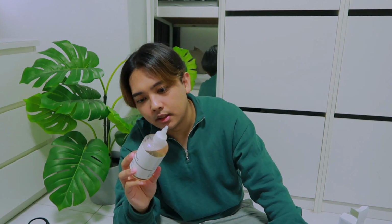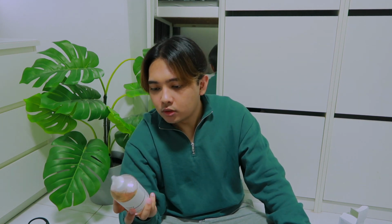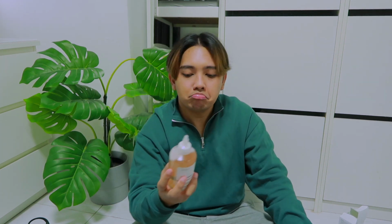The weird thing about this is the consistency is slightly thicker than a normal toner. Like, ooh. You should use this after cleansing and before your serum or moisturizer. But yeah, it's not bad. I'll just give it maybe a 4 out of 5 stars.